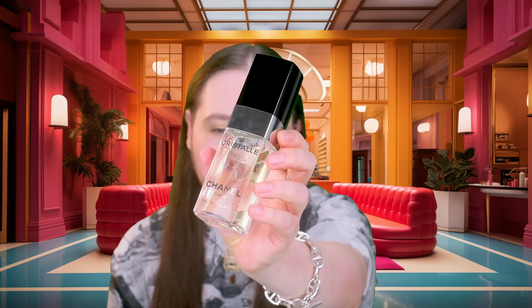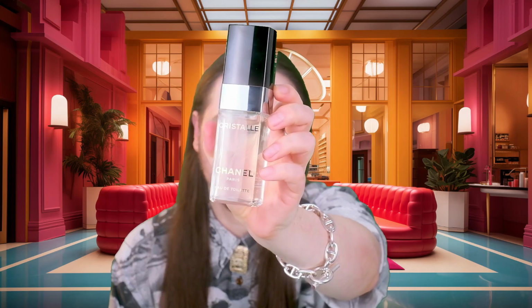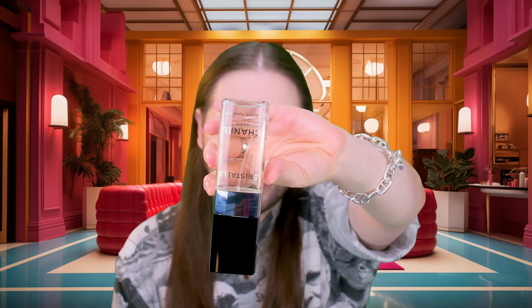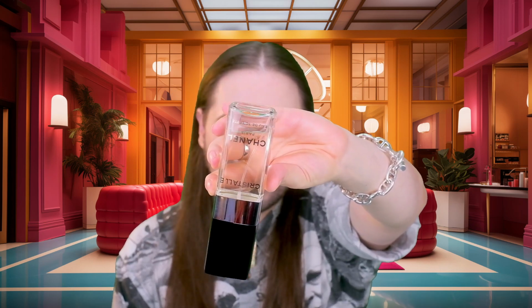It had to be Cristal, the OG, our fingerprint magnet lady. Let me clean you up a little bit here. I love this beauty. This is the Eau de Toilette. Look at that. Look at that trickery that Chanel does. It looks much more empty when you flip it like this. Because like this, it looks a little bit fuller. Magic.